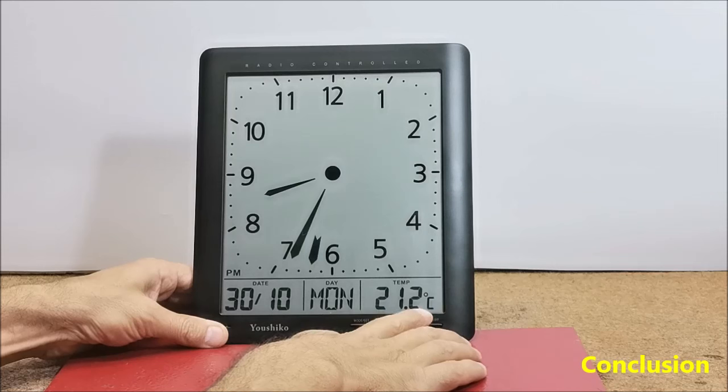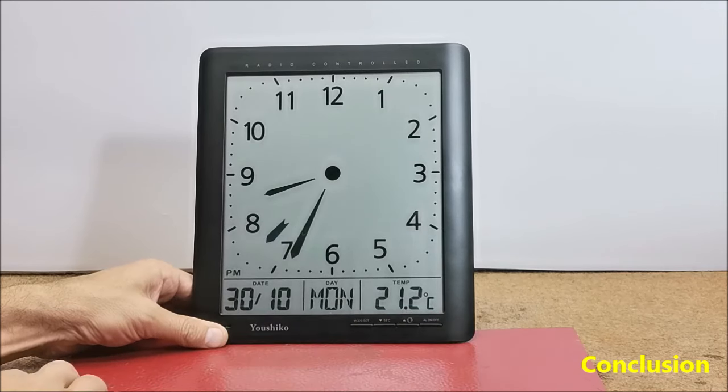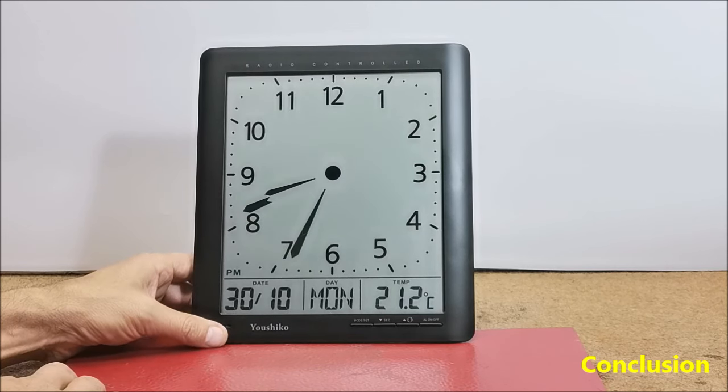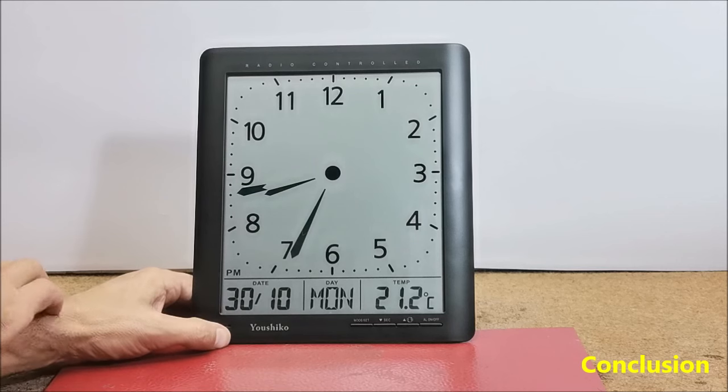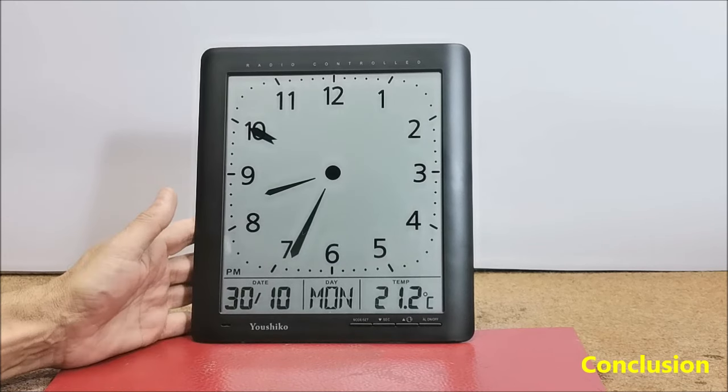The temperature measurement range is -9.9 to +50°C. If the temperature is out of this measuring range, LL or HH will be shown on the LCD. And finally, a short conclusion.